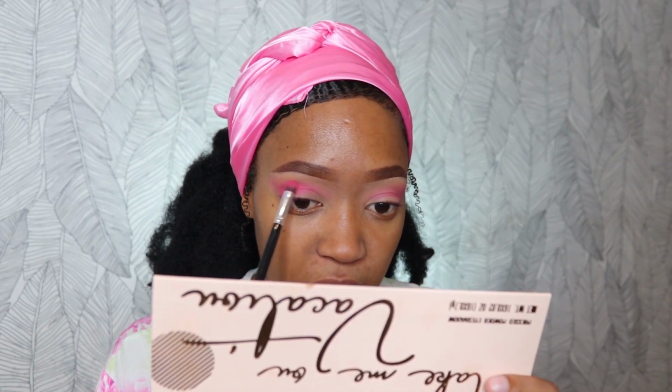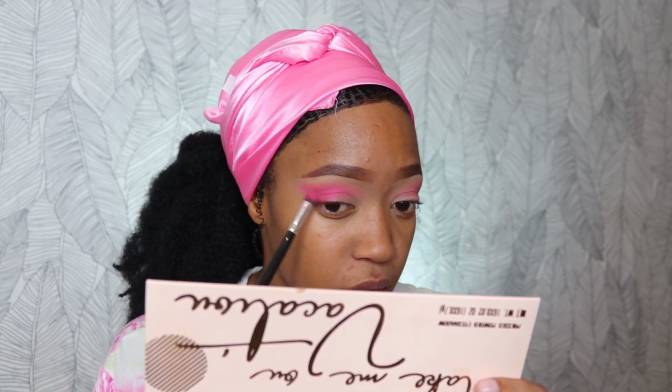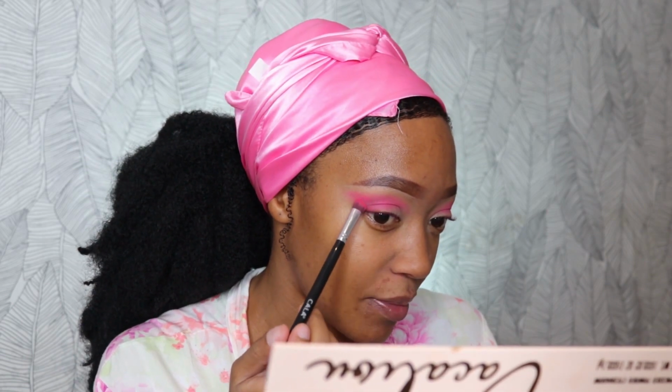So I'm going to be going in with some loose eyeshadow, this pink loose eyeshadow. And you really have to be careful with these loose eyeshadows because they are loose. So if you make a wrong move, you'll have this eyeshadow everywhere. If you spill or if you miss, that would be a hot mess. So you guys can see how this shape is really coming together, which I am loving.